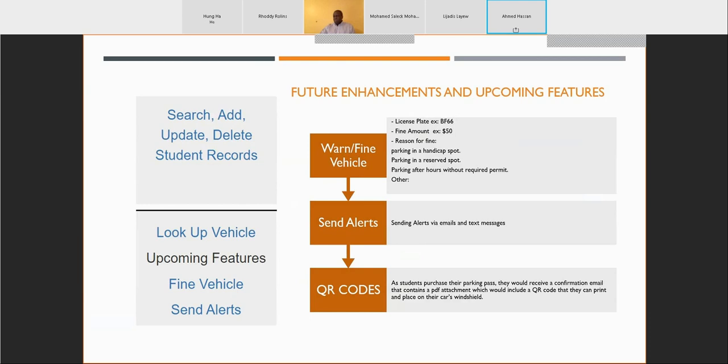Last feature would be a QR code. As students purchase their parking pass, I would like for them to receive a confirmation email, which then contains a PDF attachment that would have a QR code that they could print out at their convenience and place on their car's windshield. And that QR code would just be unique to them and designated to them throughout their time at UDC. So it would always be the same.